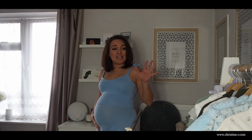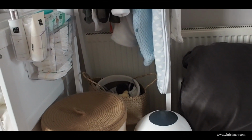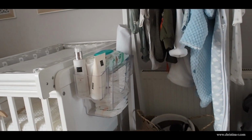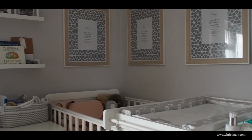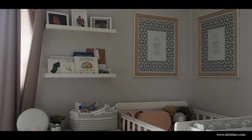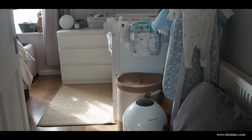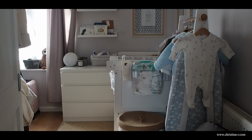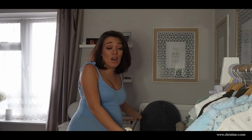So yeah, this is our little nursery. It's actually in our bedroom because we have enough room for that. So we do have a spare room, but I don't want to move him. I will move him into that room when he's a bit older. So I have kind of created this little nursery nook in our bedroom. I think that this video will be good for anyone that wants to do the same kind of thing.